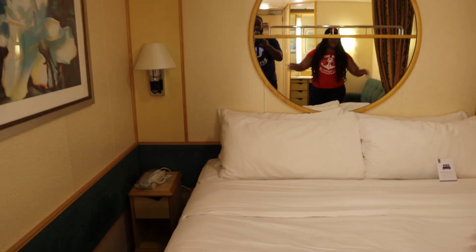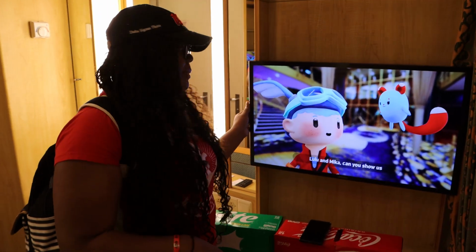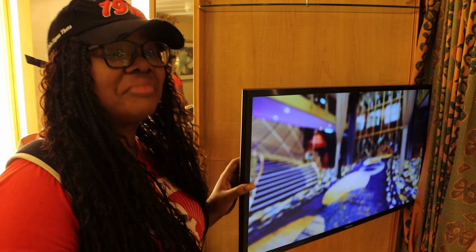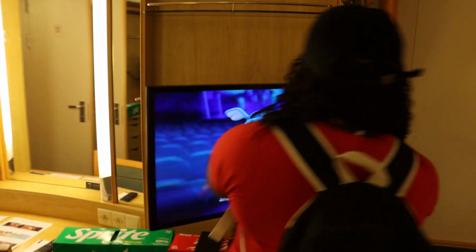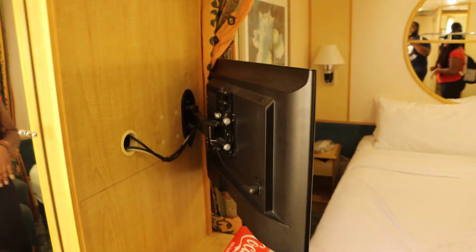And then on the side, we have our nightstands. The phone is next to the bed. Drawers. No outlets. But we do have the reading lights and lamps. So last but not least, we do have a TV that swivels. I don't know if we close the curtain, how well we're going to see the TV. But I think if we push the curtain back a little bit, we should be able to see the TV, which is great.